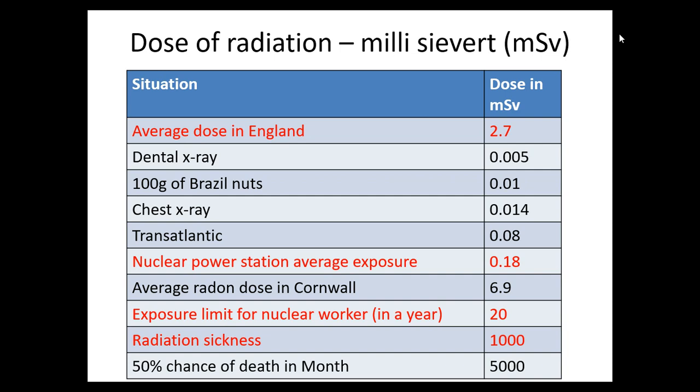Interestingly enough, you are limited on how many X-rays you can have per year because, of course, every time you have an X-ray, you get a dose of radiation, and we need to keep the risks minimal in terms of it possibly going on to develop cancer. You're only allowed a certain number of X-rays per year. Transatlantic flight is 0.08 because when you fly high up in altitude, you're less protected by the atmosphere from cosmic rays, so you get a larger dose of radiation.